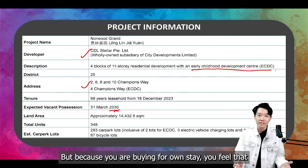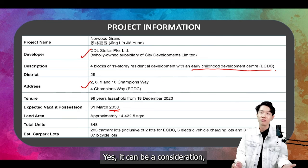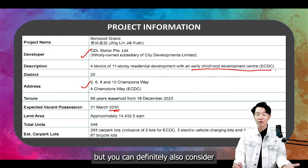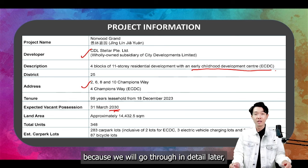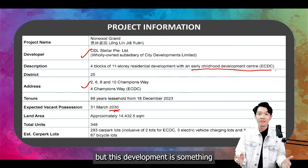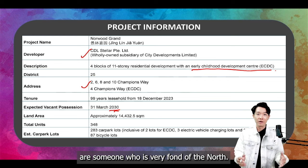But of course, if you're buying for own stay and you feel that, wow, this is too long, you don't want to wait for so long, yes, it can be a consideration, but you can definitely also consider renting in the interim while waiting for this development, because we'll go through in detail later, but this development is something that you shouldn't want to miss, especially if you're someone who is very fond of the north.